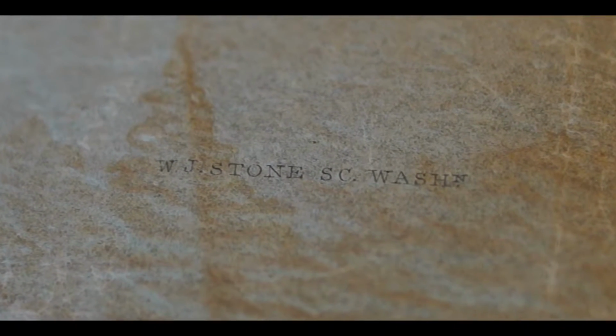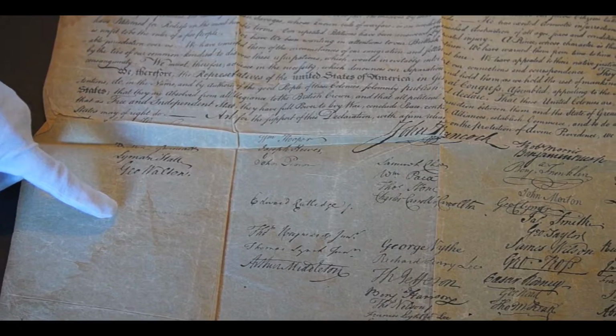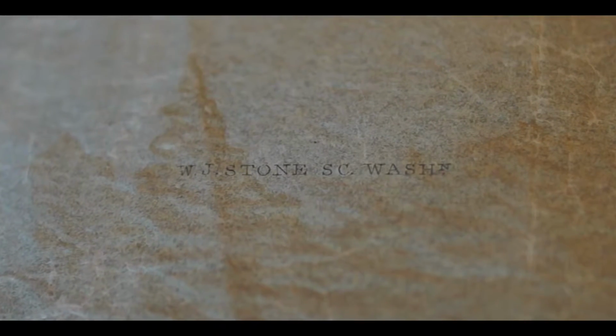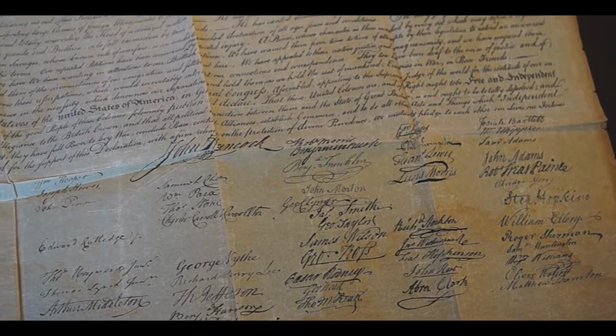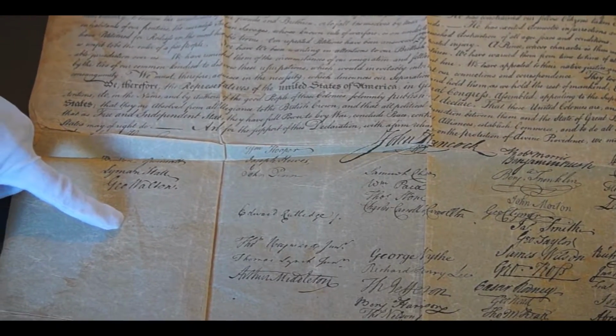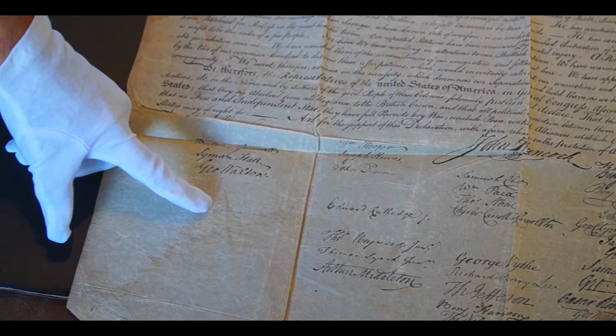Is Stone's printer's mark, W.J. Stone, S.C. Washington, just below George Walton's signature, showing that this is a true original Stone facsimile. See it here by my finger. It's amazing. I am touching a document that not only was held by William J. Stone, but came directly from the original Declaration.